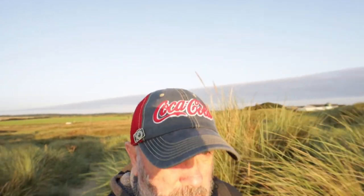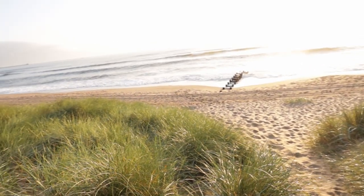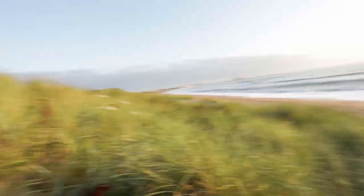So we've come to the other end of the beach, just to see what the waves are like. If they're any good, we'll have a go. If not, I'm not going to bother. But it's looking promising. But yeah, let's give it a go.